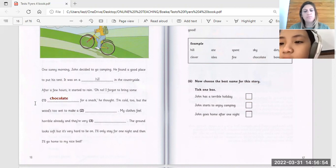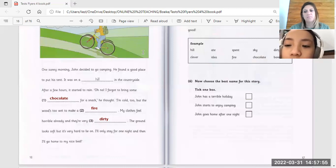I'm cold too, but the wood is too wet to make a fire. A fire. My clothes feel horrible already, and they are very boring. No, your clothes can't be boring. You are boring because you don't want to play with me. I am bored. Yes. The ground looks soft, but it's very hard to lay on. I only stay for one night, and then I go home to my nice bed.